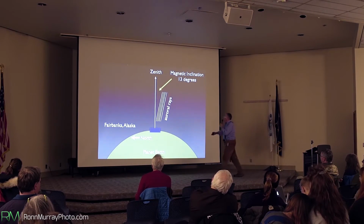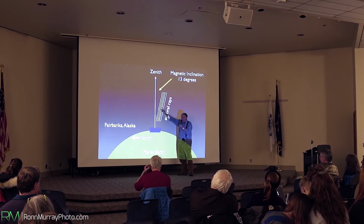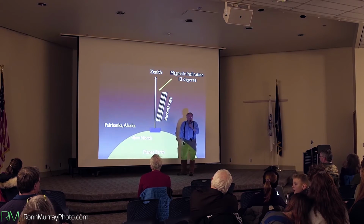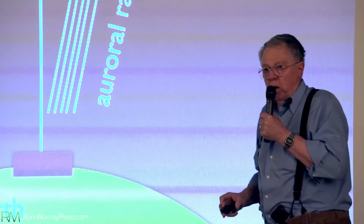So this is kind of where we are here in Fairbanks. The Earth's magnetic field would be straight up and down at the pole, but we're far enough away that it's tipped at 13 degrees. That means when you look up in the sky, the auroras straight overhead are going to be kind of long, but when they get about 13 degrees south, you're looking right up through the whole line of the aurora, the thinnest part.